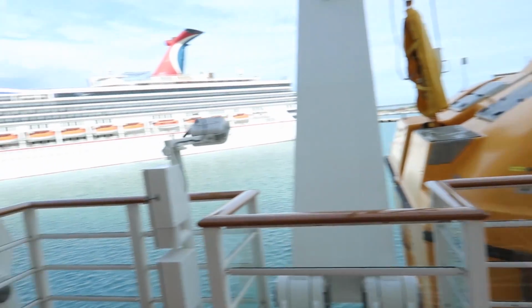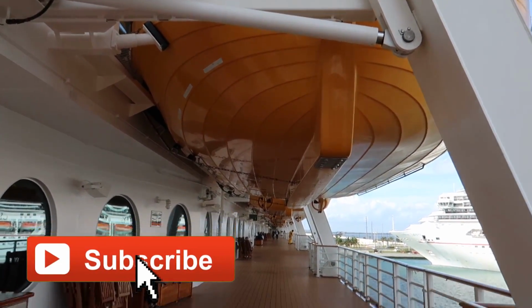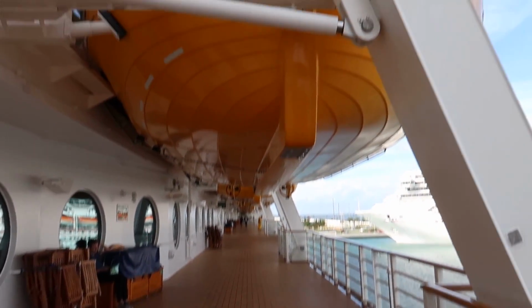Some of the tender boats. Reminds me of Titanic when you look down there. Titanic didn't have boats. That's one big difference. It had wooden deck chairs. Yeah, but it didn't have boats.